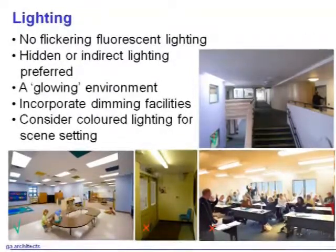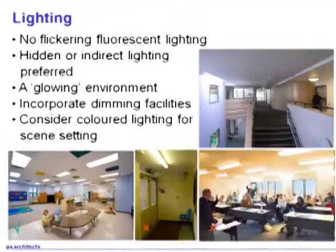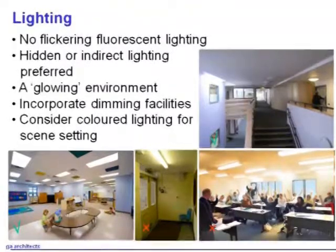If you don't know G-L-O-W, it means it has its sense of light without you necessarily seeing where that source of light is. Very, very difficult to do. I don't think we've yet achieved it, but that's what we try to get to.